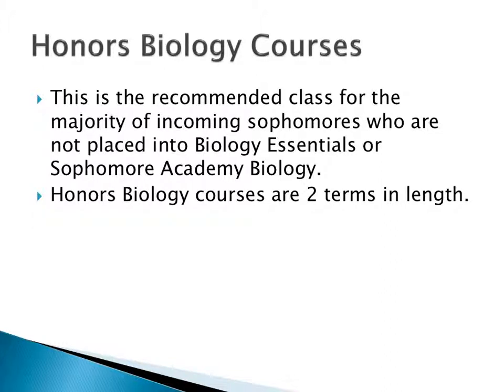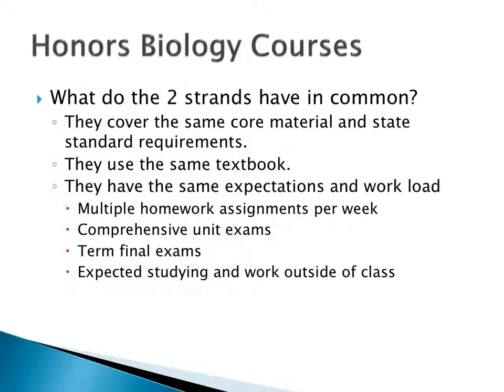The course that most sophomores end up registering for is an Honors Biology course. This is the recommended class for the majority of incoming sophomores who aren't already going to be placed into Bio Essentials or Sophomore Academy Biology. All the Honors Biology courses are 2 terms. There are 2 different types of Honors Biology course. One is called Honors Biology Dissection, and one is called Honors Biology Non-Dissection Strand.